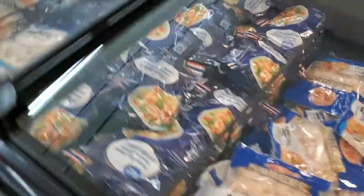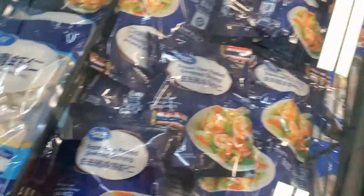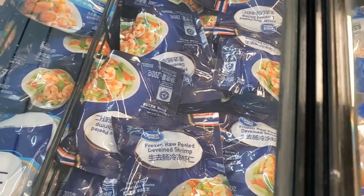Okay, let's go. And they have shrimp right here. I should probably buy shrimp for the pasta. Should I buy shrimp? Wait. I'm going to try to make it really fast.